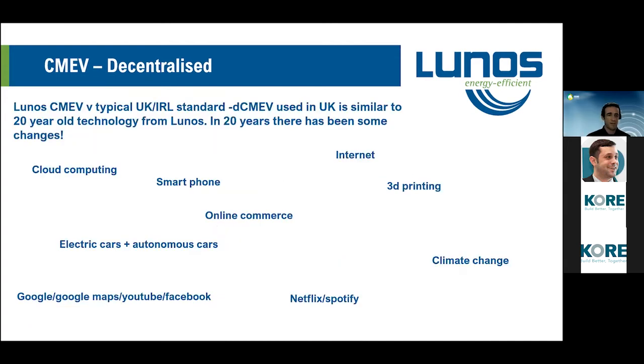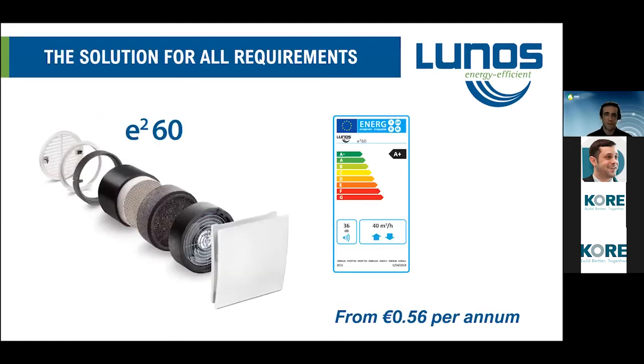So if you step back and think about that, what's happened in 20 years? We've got the internet, smartphones, huge changes in climate change. For Lunas as a company, they've been developing new systems every year for 20 years. So it's a dramatically different system. So just important to be aware of the differences with that.